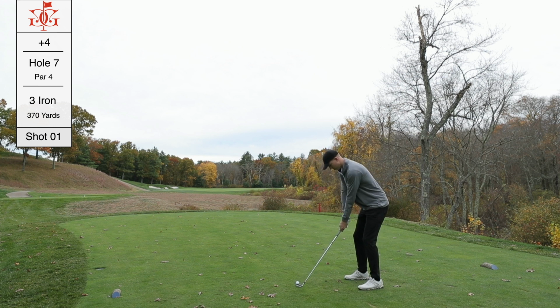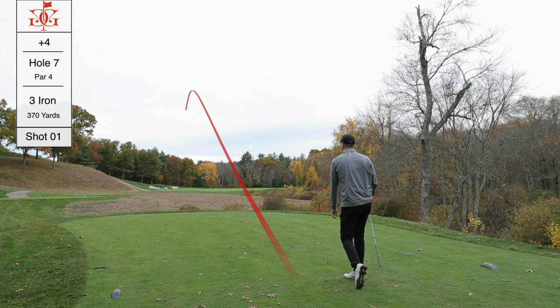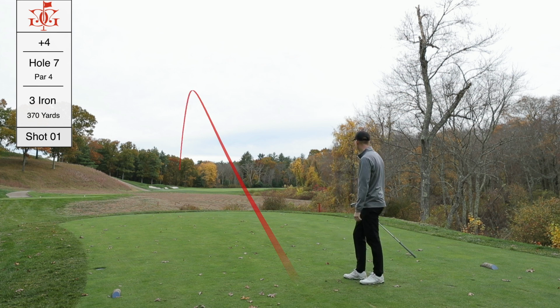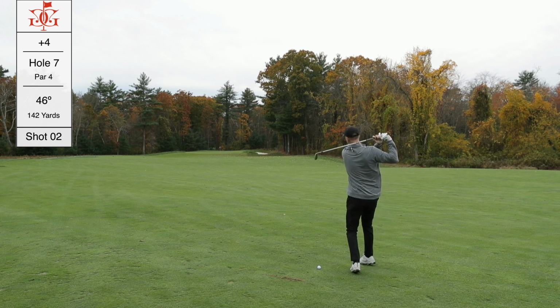I had a 3-iron. I probably could have hit a 3-wood or a driver with the amount of room out there, but I really tried to go after this one, and I just cut across it. Not too pleased with the shot, although it ended up in the fairway. It is a massive fairway.